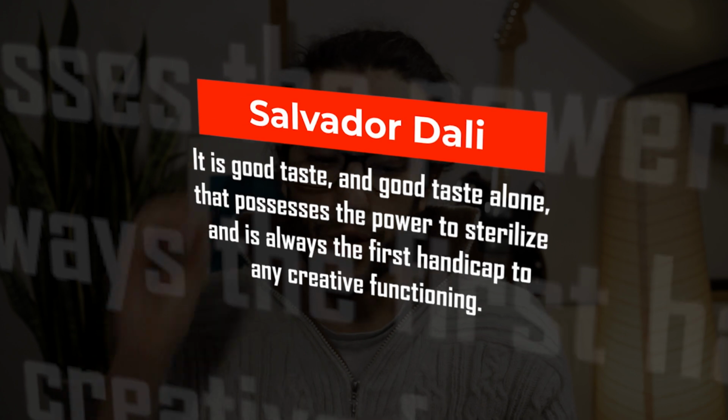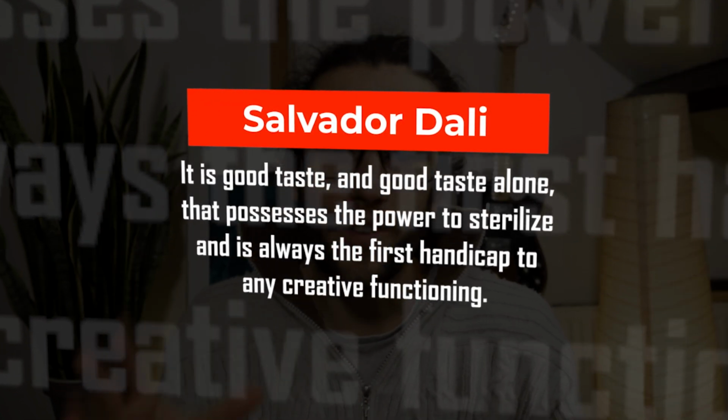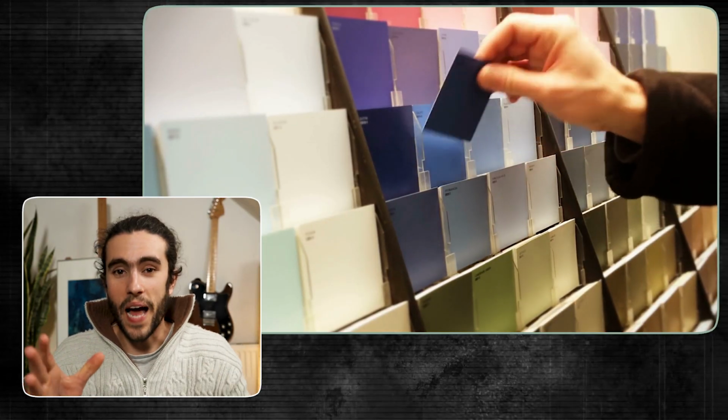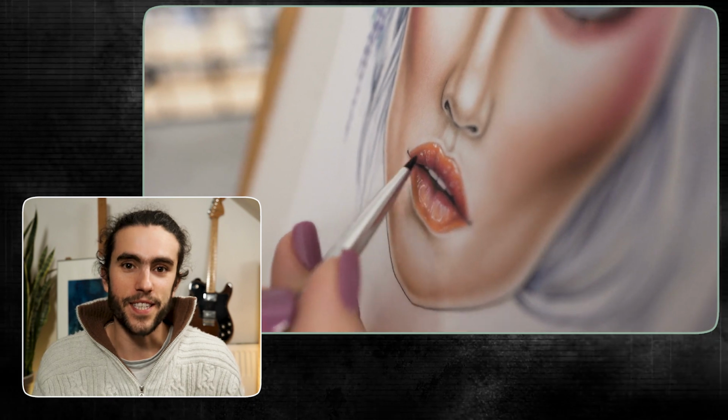Salvador Dali said, "It is good taste and good taste alone that possesses the power to sterilize and is always the first handicap to any creative functioning." And then once you've done this once, you do this over and over and over again until you're satisfied with your newfound art style. And this ability to have good taste is what differentiates artists, human beings, from AI. AI at this moment is nothing more than a bad artist. It doesn't know what to keep and what to throw away.